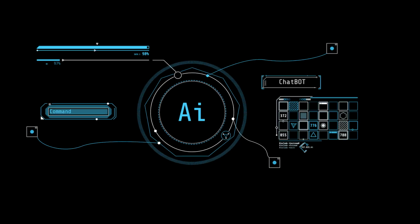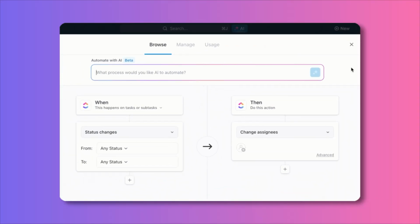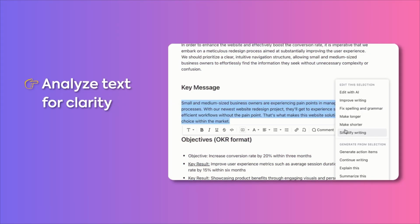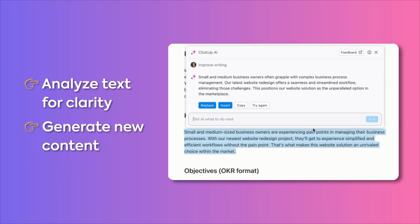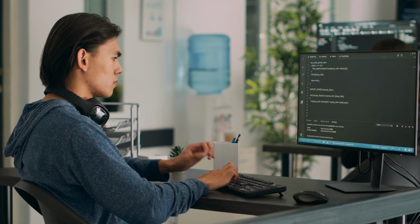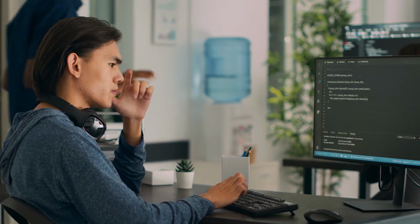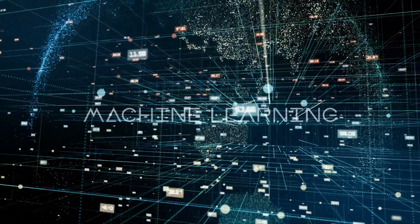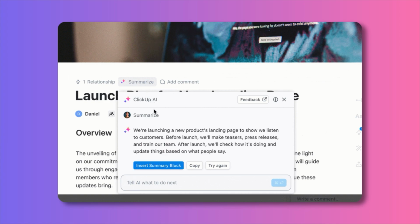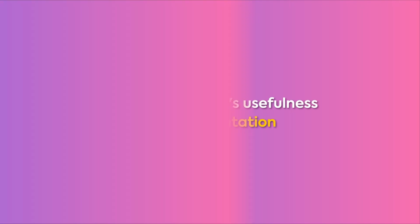AI is more than just a fancy tool, it's a game changer for documentation. It can automate repetitive tasks, analyze text for clarity, and even generate new content based on data. AI technologies like natural language processing ensure your writing is clear and consistent. Machine learning automates formatting and data extraction, and generative AI drafts user manuals, reports, and summaries in seconds. So, how does this help you? Let's break it down by real-world use cases.